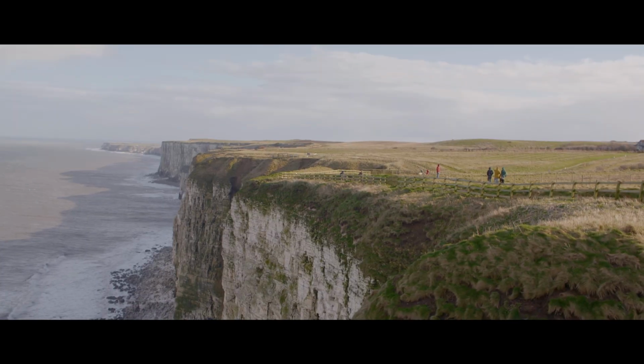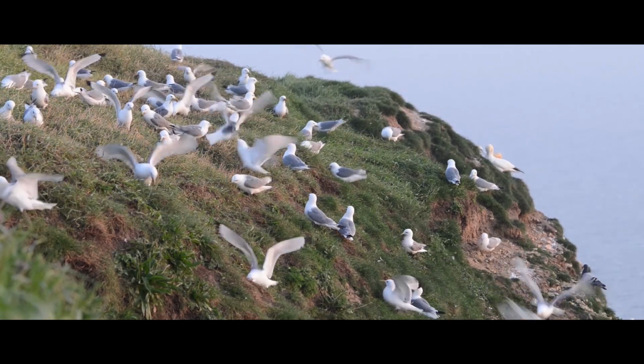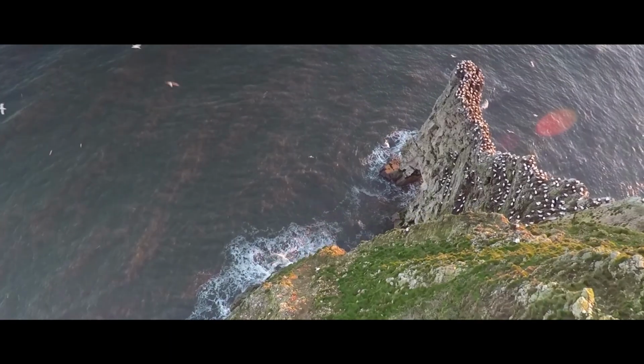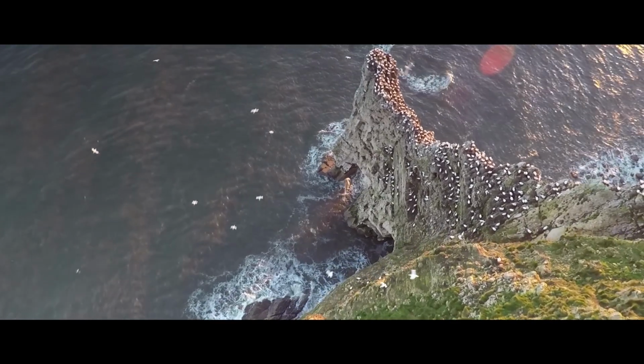There's over 100,000 visitors come to Bempton each year, and as the seabird numbers start to build up through the summer, the spectacle just becomes really awe-inspiring here. In many ways, our reserve here, it's all about facilitating those visits. It's really just supporting people enjoying their visit.